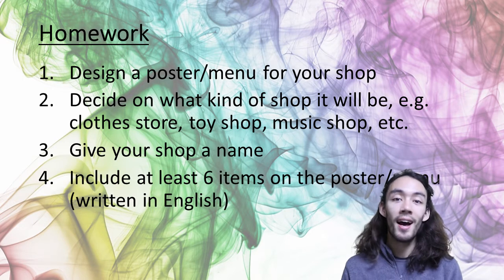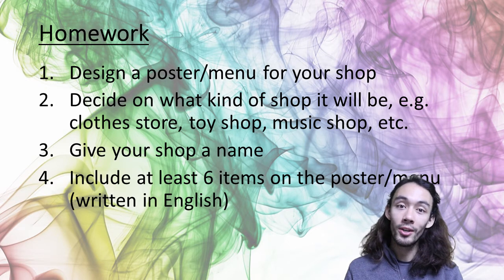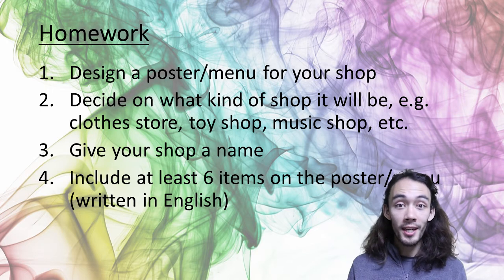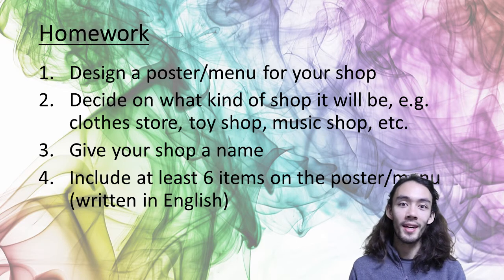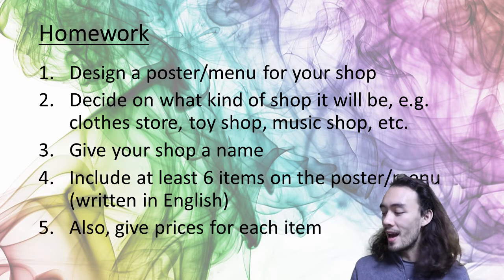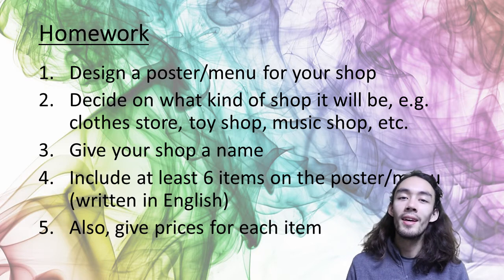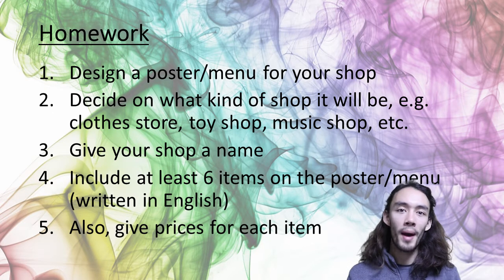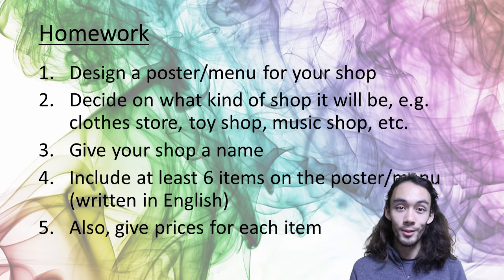Include at least 6 items on the poster or menu, written in English, that you are going to sell at your shop. So if it's a clothing shop, you're going to talk about different jackets or different t-shirts, different pants, different hats, anything you want. If you're running a cafe, different kinds of coffees or smoothies or drinks, if those are ideas. And then finally, the most important part is you are going to give prices. If you want to be creative, you can use a different currency like dollars or pounds or euros or anything else, or you can just use Korean won. That is perfectly okay as well.